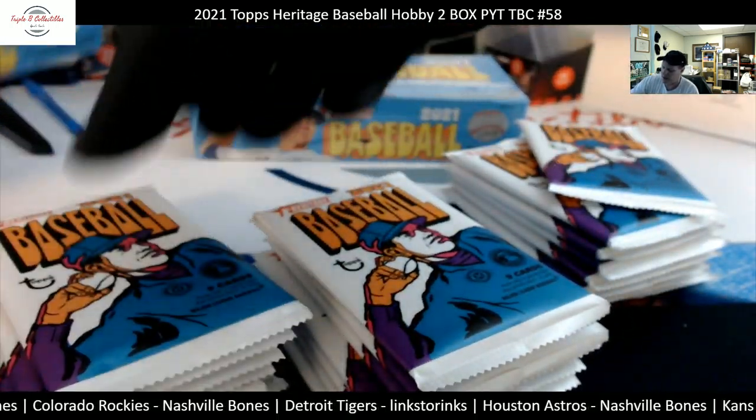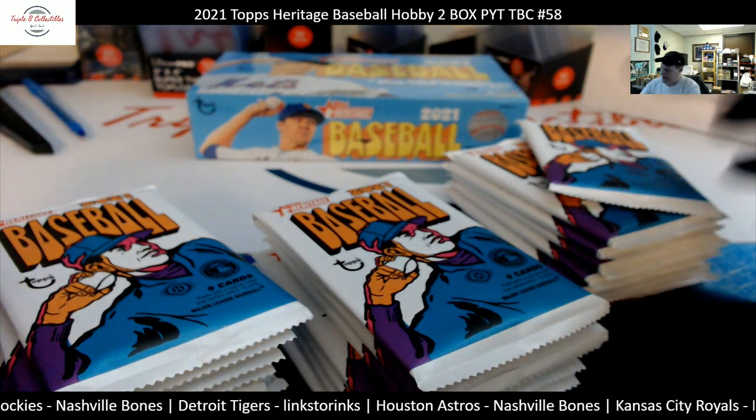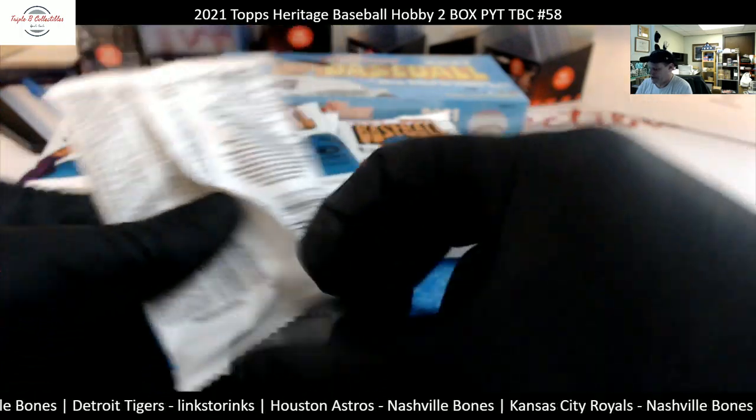They no longer put it in a wrapper even. They just like, here, it's naked. You have it. So I'm just going to put that off to the side over there.